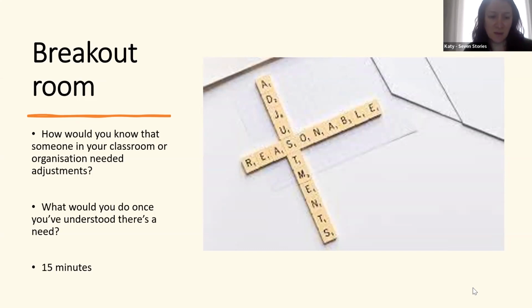Is this the next question? You can go for both of it. Yes. Having things available, like ear defenders, and breakout spaces, so that people don't have to ask for them. They're there at reception, they can just pick them up, so you're not putting that barrier in.